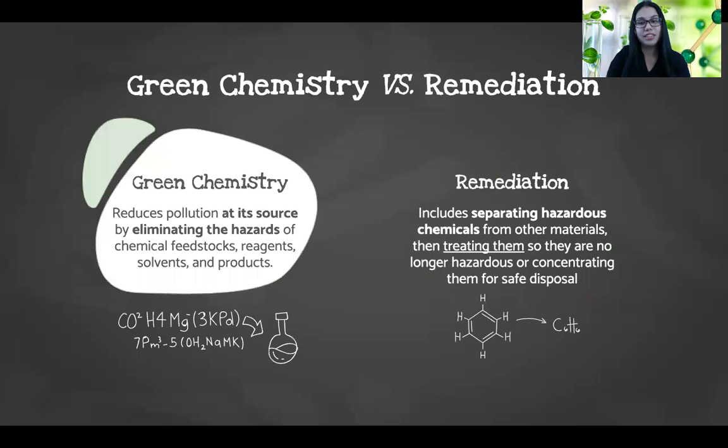Now, what really differentiates green chemistry from regular pollution cleanup, which is otherwise known as remediation, is its philosophy to stop creating pollution in the first place. It tackles it head on, resulting in what is known as source reduction, where the generation of pollution is stopped altogether by eliminating, rather than simply treating and reacting to, the hazards of reagents, solvents, raw materials, and products.